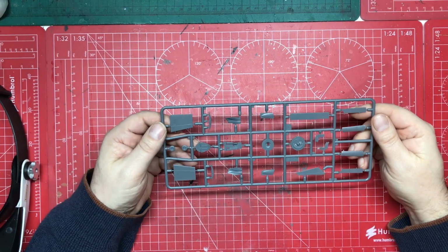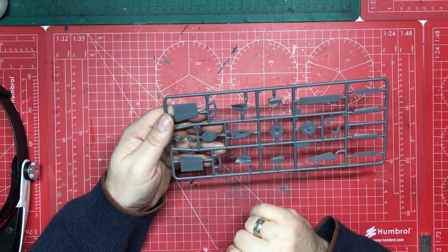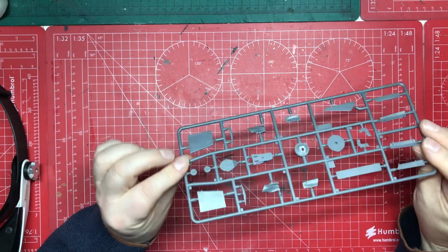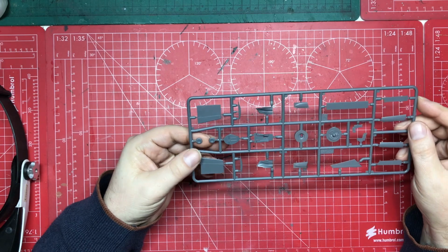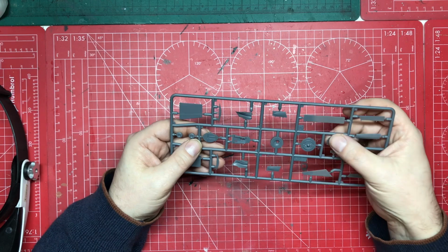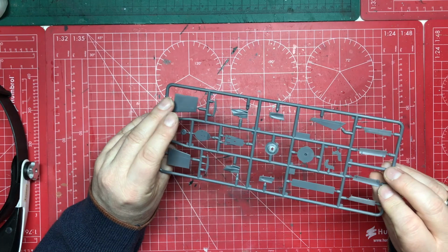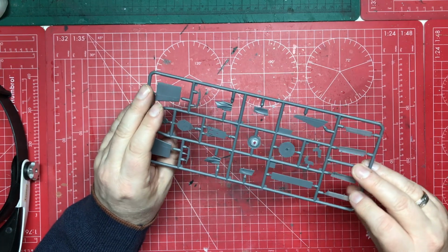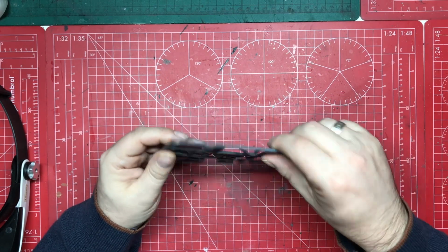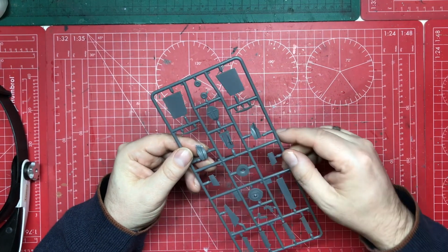Sprue D, and we've got the cockpit floor here with all the little switches and dials on, which looks very nice. We've got the wheels, which have really amazing detail on them. You've got the brake housings and stuff on there, it's lovely. We've got the engine drum, the sides to the seat. These will be gear bay doors, which again have nice detail, and I think that's the wing spar that we saw. And I think that must be air intakes, I'm guessing.